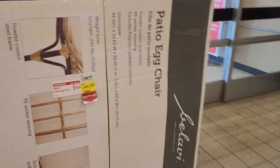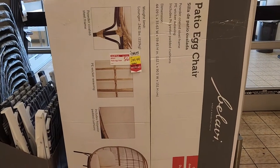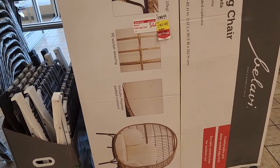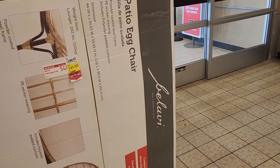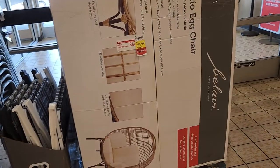I love this. This is a patio egg chair for $299.99. I love it. This would be nice in like a shaded area. I'd be scared of like snakes and extra stuff, so therefore I don't be having all of that stuff. But I think that's nice.